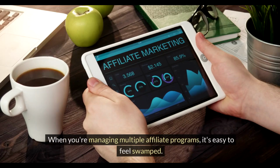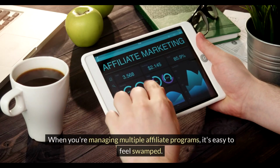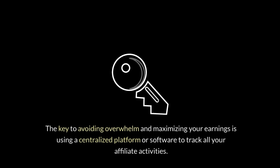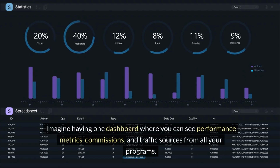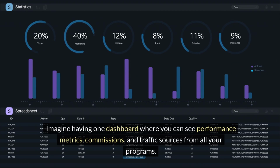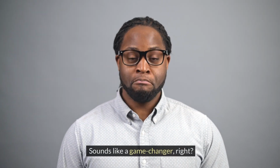When you're managing multiple affiliate programs, it's easy to feel swamped. The key to avoiding overwhelm and maximizing your earnings is using a centralized platform or software to track all your affiliate activities. Imagine having one dashboard where you can see performance metrics, commissions, and traffic sources from all your programs. Sounds like a game changer, right?